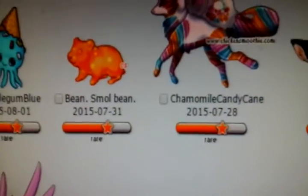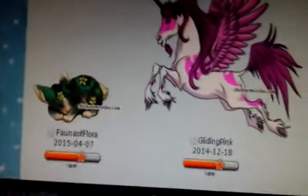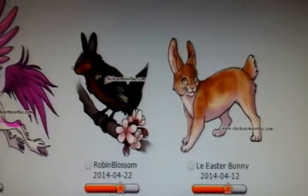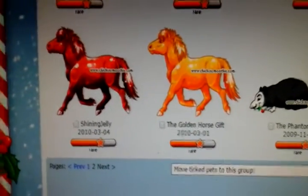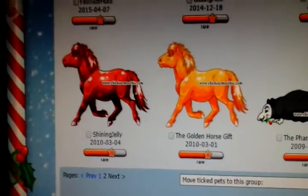Spotted small. I use small a lot, I realise, I'm sorry. And then we have Fauna or Flora, just one of the other small, sort of like PPS cats, I'm not really sure. Then we have this majestic unicorn. The robin and the Easter bunny. It's just kind of like a cross between a cat and a rabbit, obviously. And then we have two of the 2010 colourful horses, I don't know what you call them.